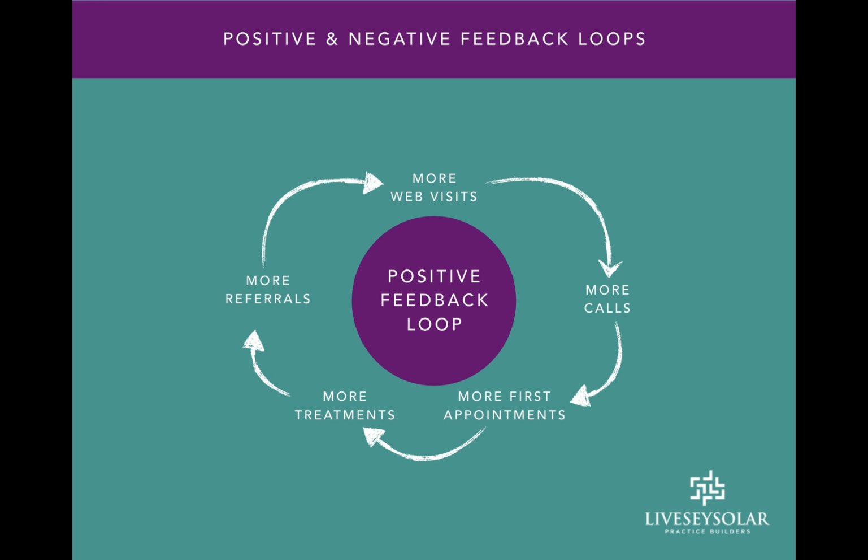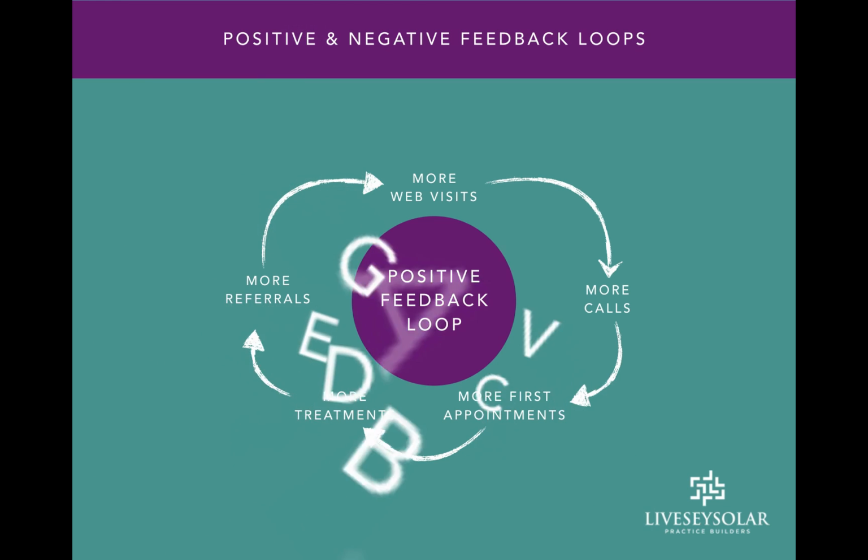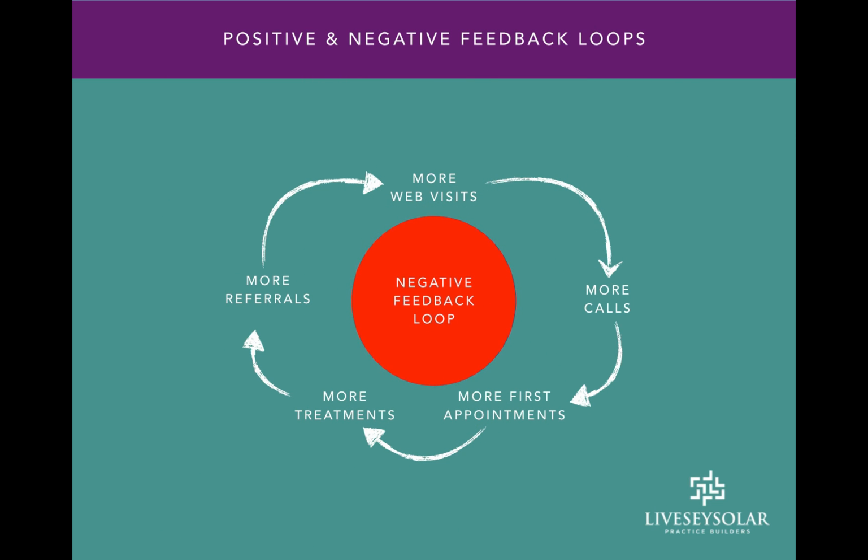Now, that is a positive feedback loop, and that's the kind of thing that we aim to do with every client that we work with. We aim to get them into one of these positive feedback loops because if they settle into this groove, things get better and better and better every single year. Now, there is an alternative, of course, which is a negative feedback loop. And what a negative feedback loop does is, unfortunately, any impacts you make to the system end up creating more chaos and end up unraveling the loop.